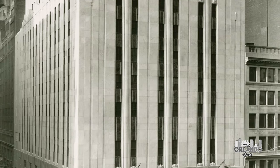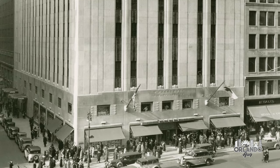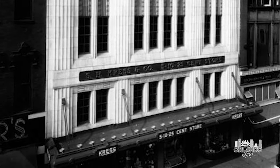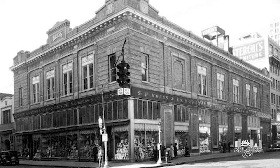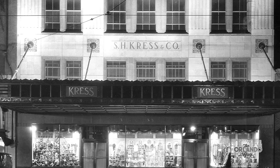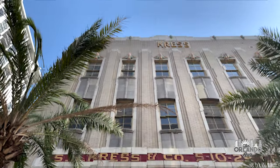S.H. Kress & Company was a chain of five-and-dime retail department stores in the United States operating from 1896 to 1981. The creation of an architectural division within the company played a key role in both attracting customers and facilitating sales. Envisioning his stores as works of public art, Samuel H. Kress wanted his stores to contribute positively to the cityscape. From elaborate Gothic Revival to streamlined Art Deco, Kress stores were designed to be integral parts of their business districts and helped define Main Street America.